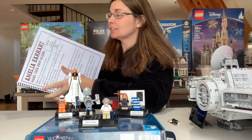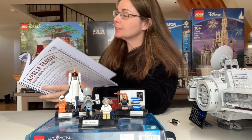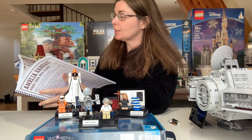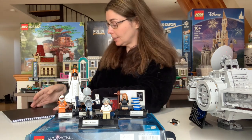So this is an awesome collection of women. Jane Goodall, here's another Margaret Hamilton, and there is a doable activity for each one. Mae Jemison. And like I said, we added Patricia Bath to it.